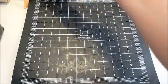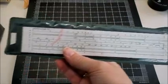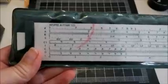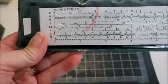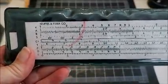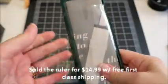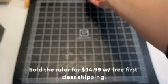And I finally, for like 25 cents, I found this slide rule, which I was kind of upset that I was only going to leave the sale with just a slide rule. But anyway, I got this. This is from 1961. Nothing crazy. Should only make me about 10 bucks.